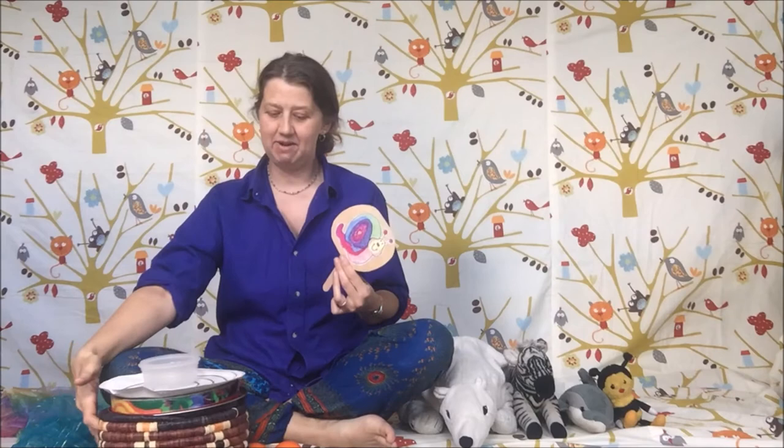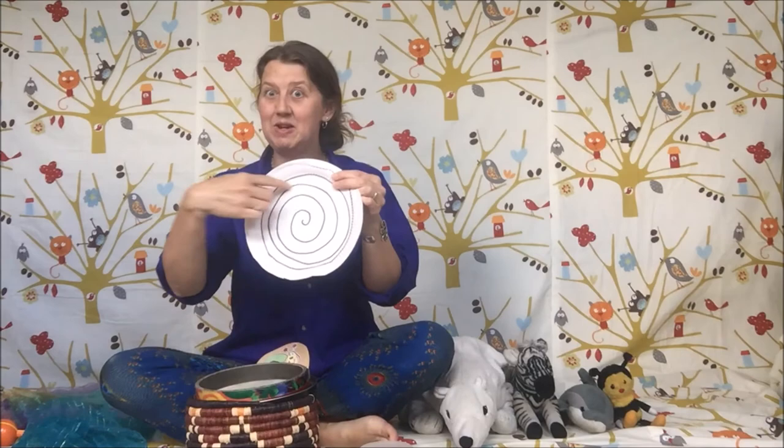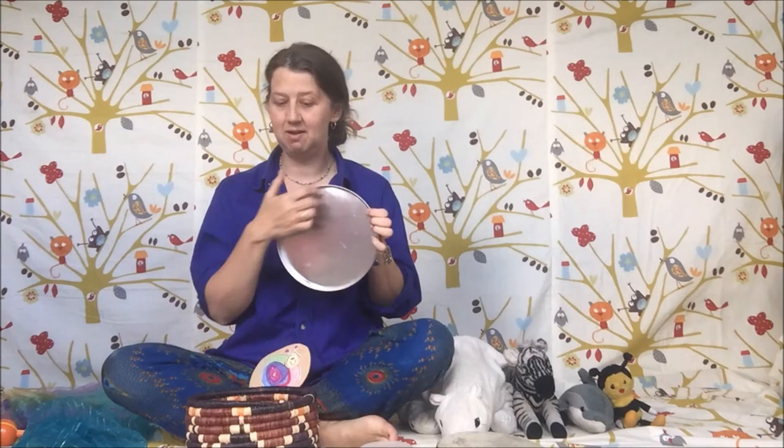Put all the shakers away. So we've got a round tub that goes round and round. We've got a paper plate, and I drew a spiral on my paper plate so I could go round and round with my finger. Sounds quite good. Can you hear that? A bit scratchy. I've got a drum. You can go round and round on the drum. I've got a metal tin lid, and we can go round and round and round on that.